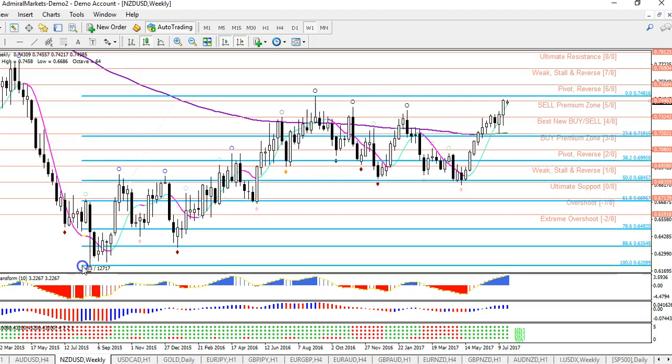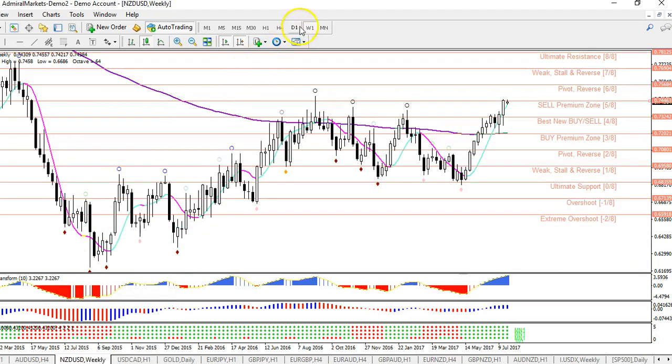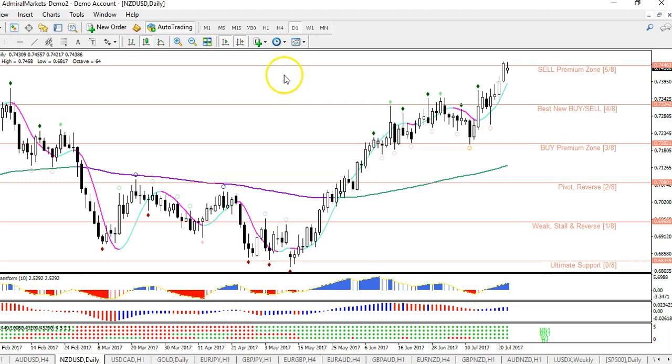Let's zoom in to lower time frames to see what kind of opportunities there could be to catch this continuation on the weekly chart. Daily chart, you see momentum, consolidation, continuation, strong bullish candles, and basically price is right at the 5/8th of the Murray math, and I think that it's trying to break above it.